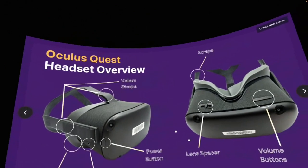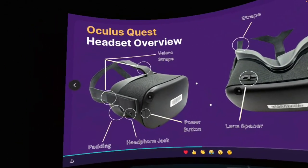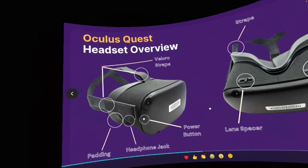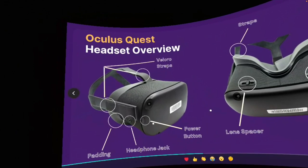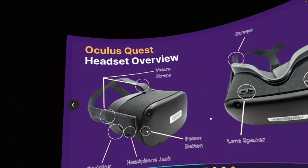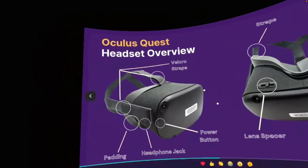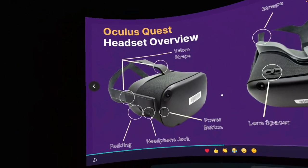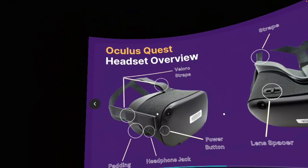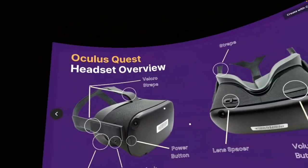Okay, here is an overview of the Quest, the original Quest headset. On the right edge of the visor is the power button. You press and hold to turn it on, and press and hold to turn it off, but I recommend turning it off from within the headset. On the right side is the headphone jack. Here's the silicone padding. Here is the headband with Velcro straps on the top and the two sides.